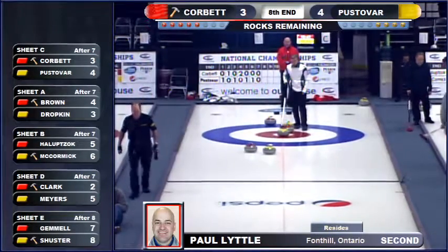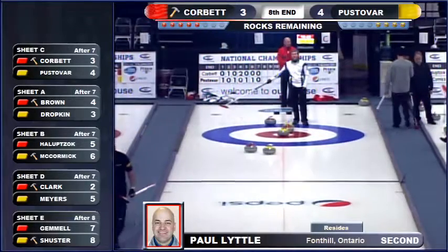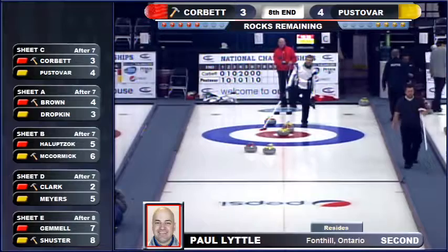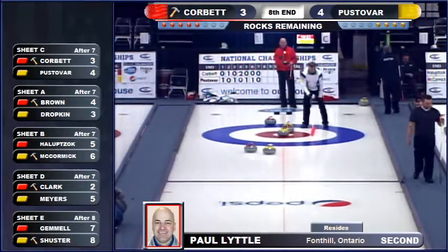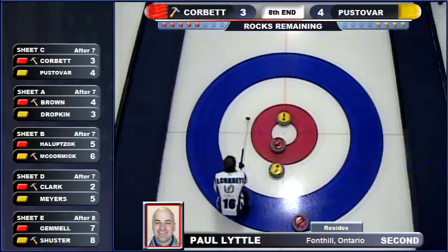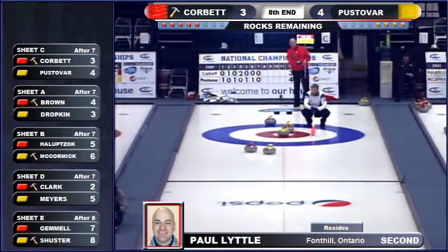Got to bump this pretty hard. We should throw like normal. Throw a board. Actually, hack. I think you need more weight than this. Yeah, maybe he's just playing to keep a couple of those rocks still back there as a setup shot.